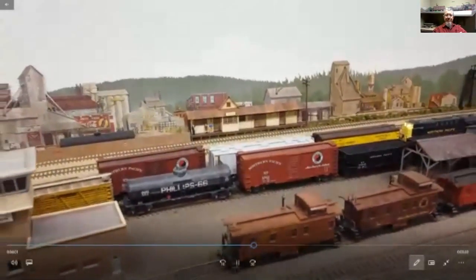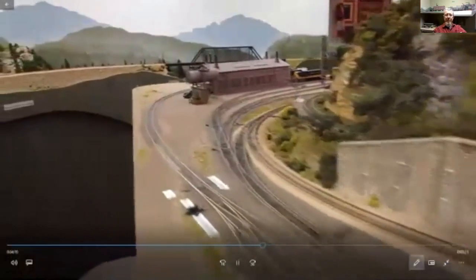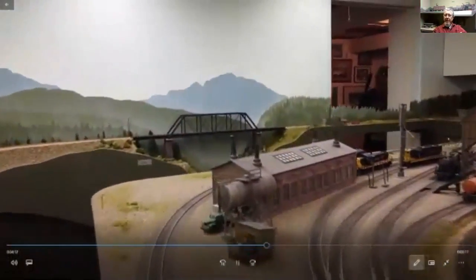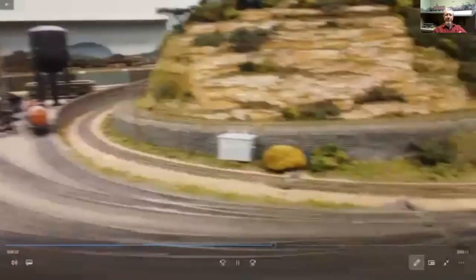I failed to have any trains running during the video. It's kind of funny because I'm so used to just leaving things where they are, like a chessboard, set up for operations, so I don't run things around. This is the engine facility here. I've got steam in, diesel in, everything out tracks, plus a service track.